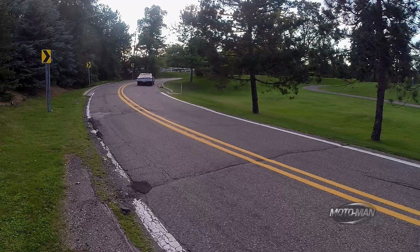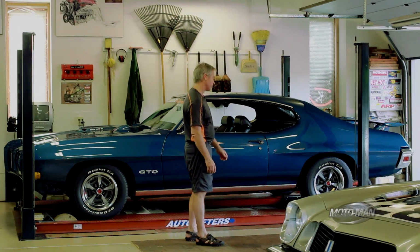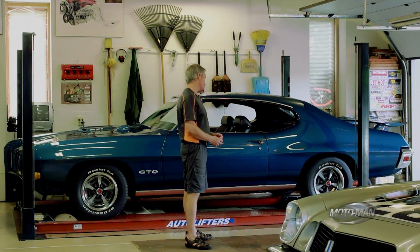I first saw this car in 1972. I was working at a grocery store, bagging groceries, and one of the other guys that worked there was a guy named Wayne Ladd.